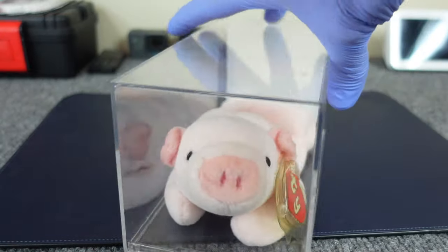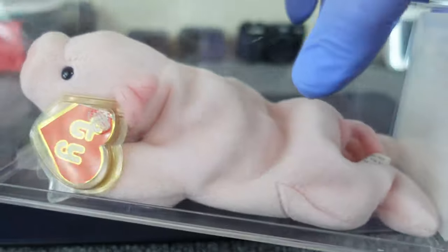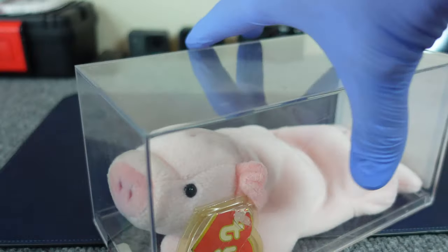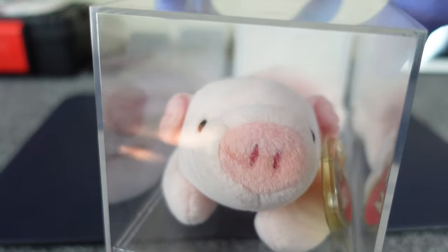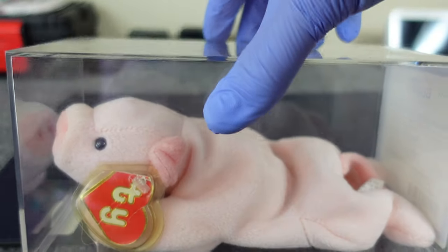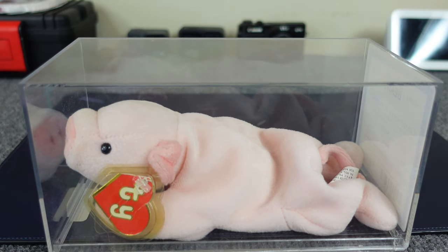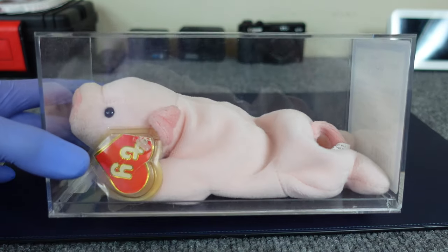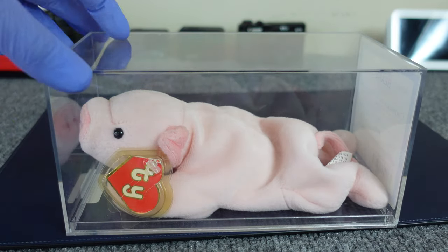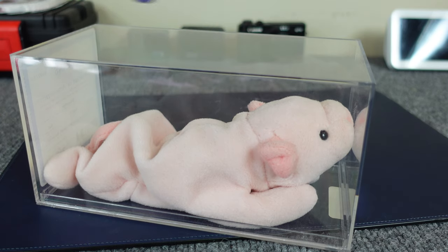He's a piggy. He's part of the original nine Beanie Babies, and he is flippin' flappin' cute, mostly because he uses this pink pastel color all over him, and no other Beanie Baby really uses this color of fabric except for Trap the mouse, and he uses it very sparingly. So this is just a very cute beanie baby. Not much to say about this one that I have here, other than it will take you a little bit of searching to find this dude.